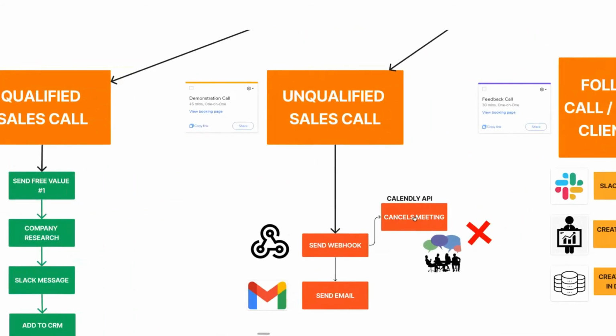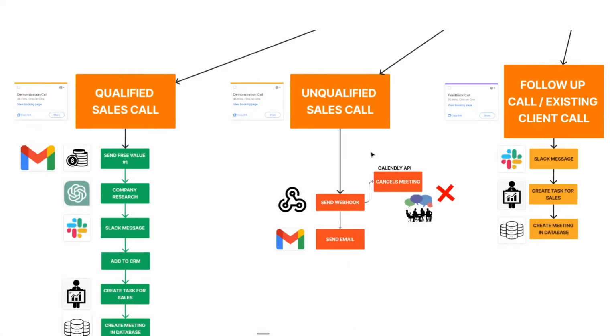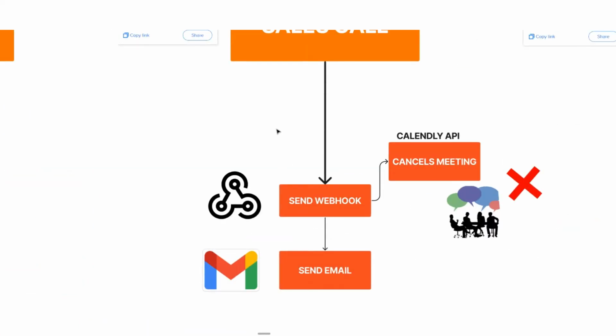The unqualified path is, once again, if the answers to some of the questions mean that the lead is unqualified, they'll go down this path. Here, we send a webhook with a bit of custom coding, which I've got for you guys. This will automatically cancel the meeting and then send an email to the client where you can share some resources and apologize, and let them know they're not qualified specifically for your offer.